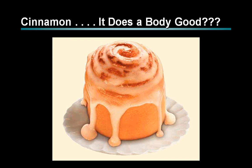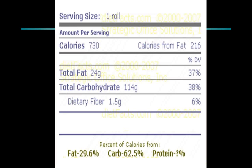This might look delicious, but it's actually loaded with everything that's going to hurt our arteries and diminish our health. It's got over 700 calories, 114 grams of carbohydrates, and 24 grams of total fat. So we really need to be diligent with what we eat and what we consume and limit these simple carbs and sugars in our diet.